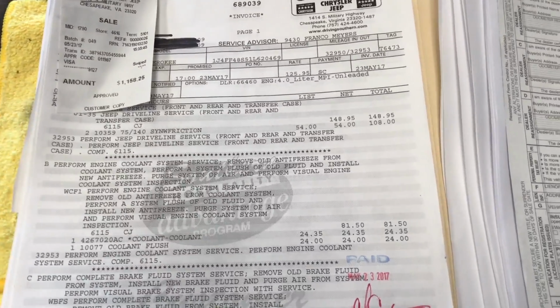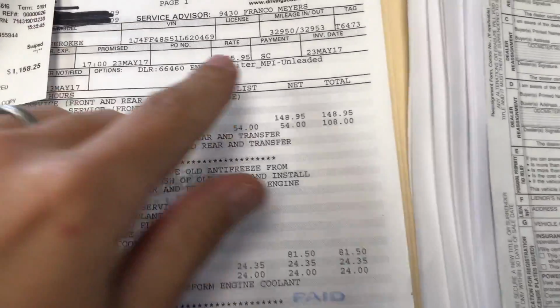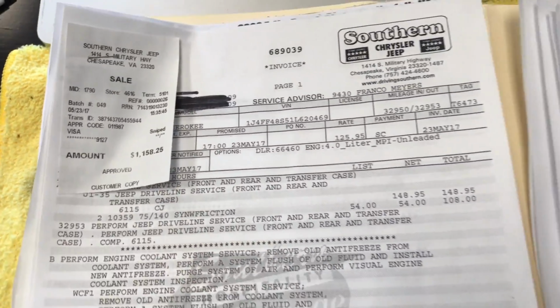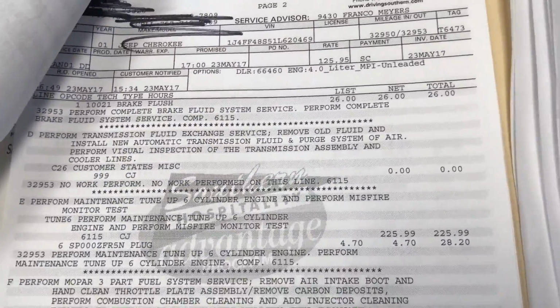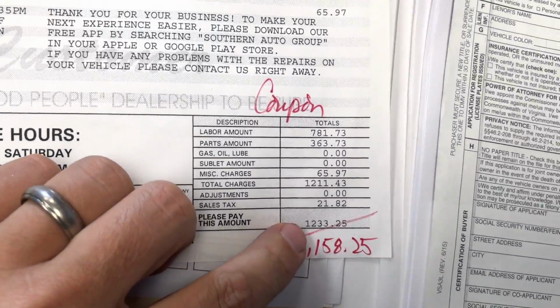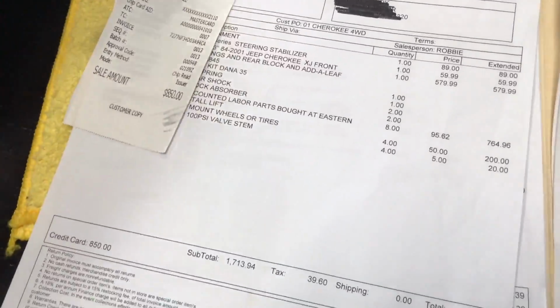Alright guys, here are the documents that I was referring to earlier. This is just from the last about 1,000 miles or so, as you see here, right at 33,000 miles. Got a $1,158 service. Brought it to the Jeep dealership, told them to go through absolutely anything and everything that needed to get done. Pages of work that got done. Actually came out to about $1,233, but he had a coupon, so fully serviced there at the Jeep dealership.